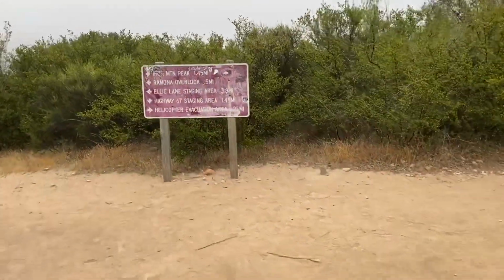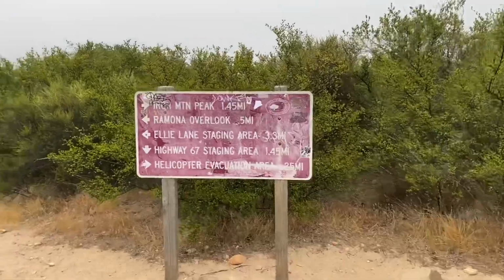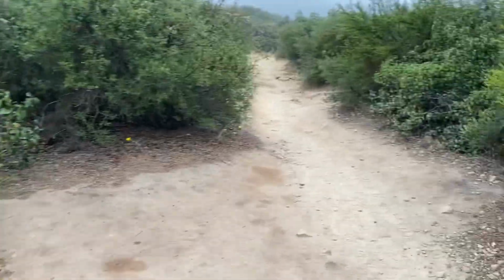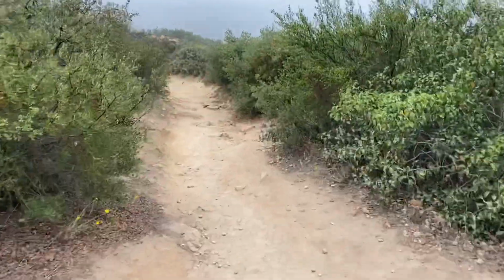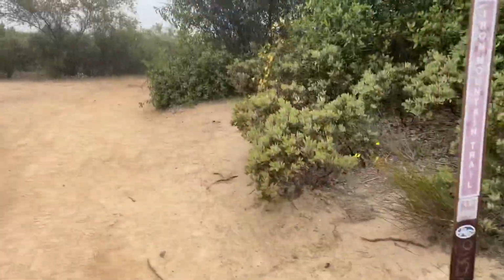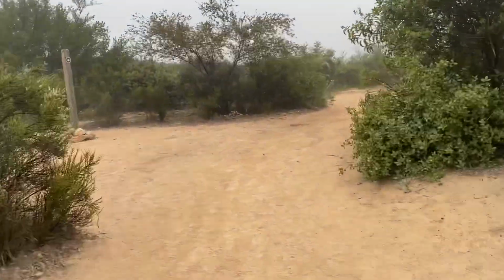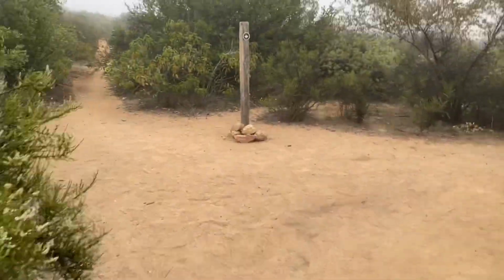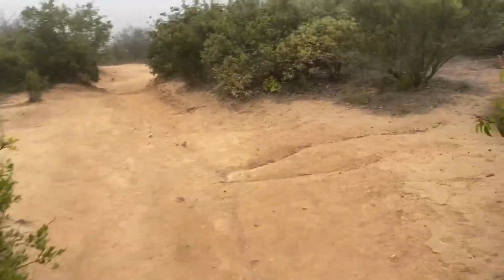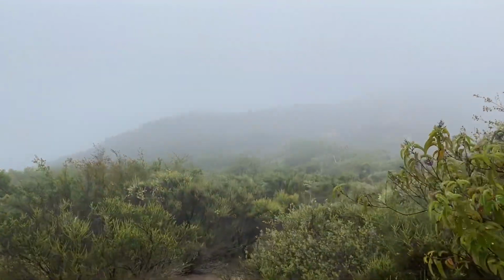So right, we're at the 1.5-mile mark or so. We get an overlook for Ramona. We're going 1.4 miles this way to the summit. 1.5-mile marker, we're at 40-some-odd minutes. So we get another little choice which way to go. For the most part, I always head right as we're heading up to that cloudy peak right there.